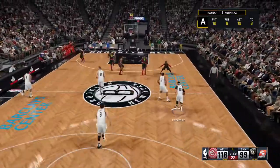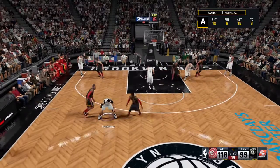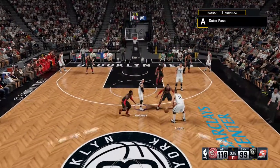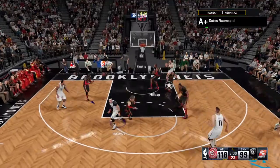Brooklyn's gone ice cold from three-point land, 0 of 4 since the start of the final quarter. Ball inside. Picked by Bargnani. Millsap with the double team. Move the ball. Lopez outside. Stick it too much. Pass to the kid. Launches a 3. And it's Butler missing.